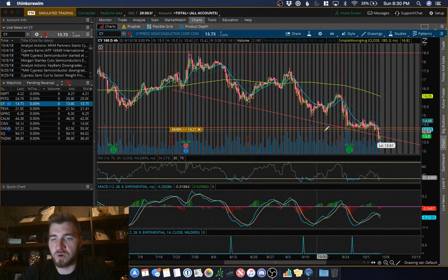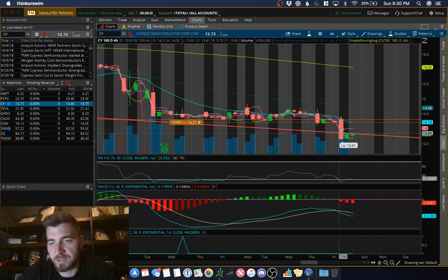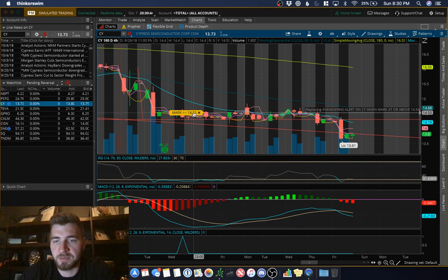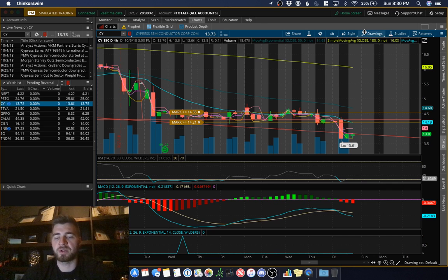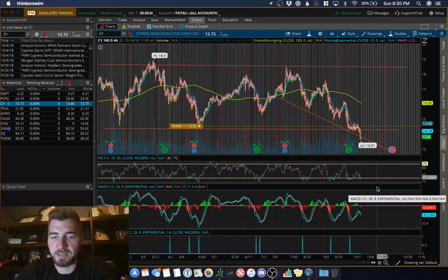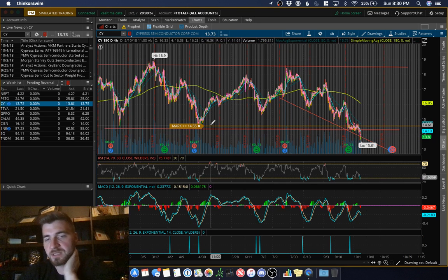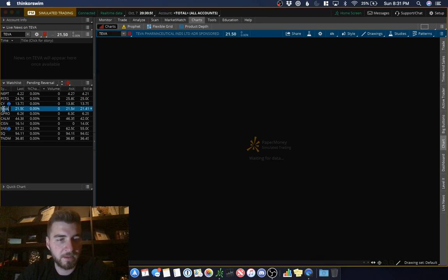And then it consolidated at around $14, and then it broke below at the end of the week last week. So I still have my alert set at 14.21. I'm probably going to move that up because at this point we're seeing a downtrend. And even though it was fairly consistently following this pattern, it broke that pattern right here last week. And so it makes it a little bit more risky in my opinion.